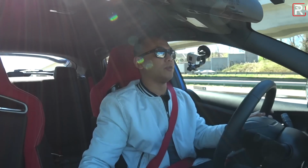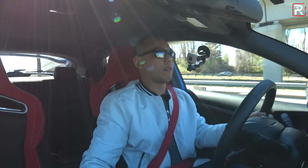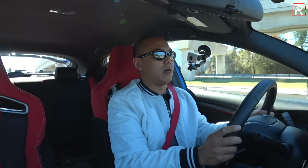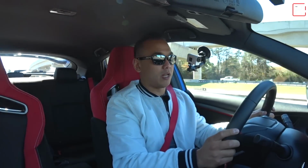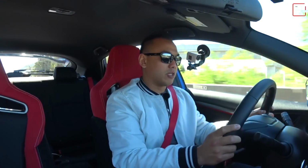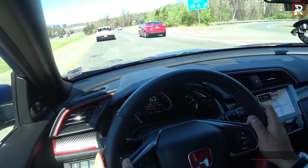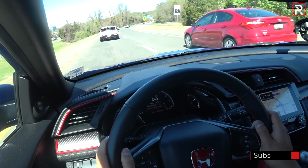If I want, I can go to sport mode here, or I can go to comfort. In comfort mode, the steering lightens up, the suspension, the adaptive dampers get a lot softer. The responsiveness of the engine definitely is tailored back a little bit. I praise Honda for not doing an eco mode in this thing. It's a frickin' Type R.